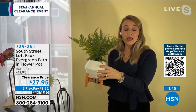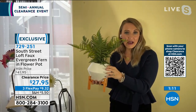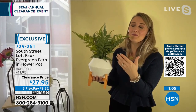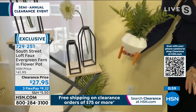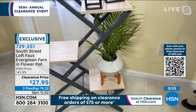Think a cubicle. Think assisted living or dormitories or in your bathroom, or if you just have a dark corner of your home that you want to liven up, greenery is the best and easiest neutral to add to your home. There is a sister plant. I do want to mention that it is a palm. And so these can be little sister plants together.